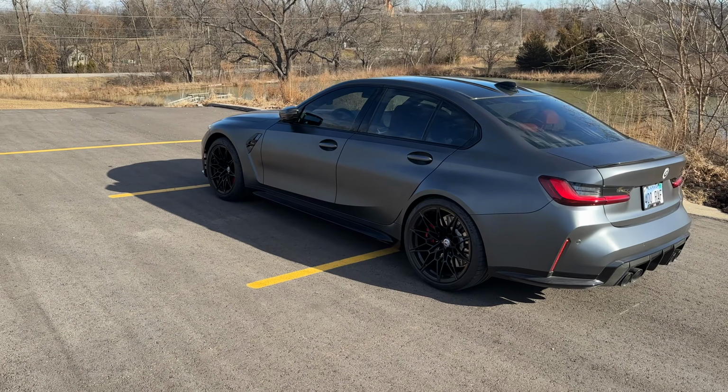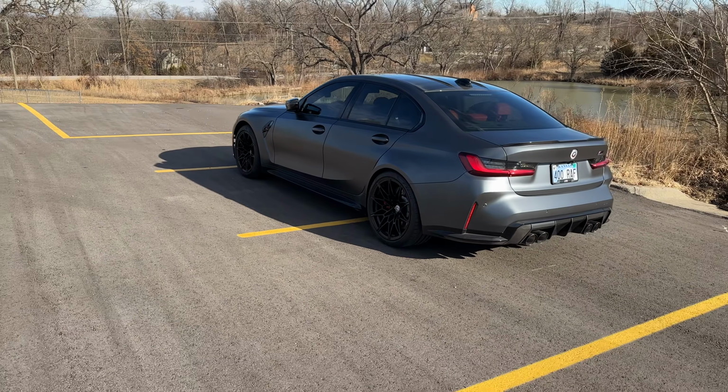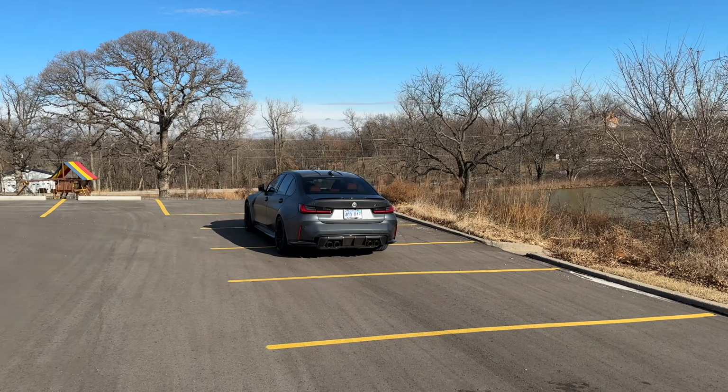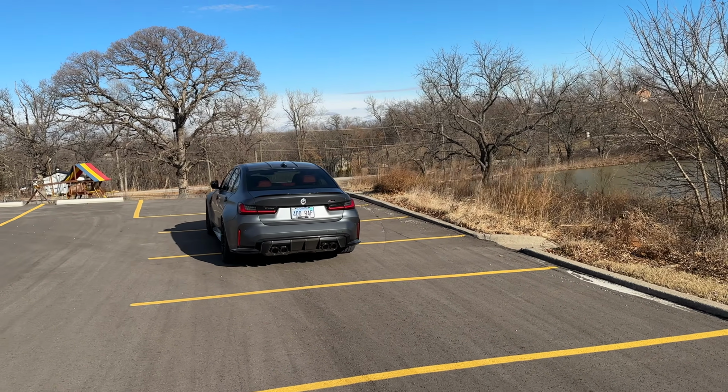So like I said, I've had this car for about 6 months. I do have the X-Drive competition model, so 503 horsepower. And given BMW's track record, I'd say it's probably likely a little bit underrated on the power too.